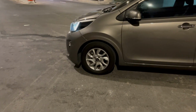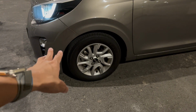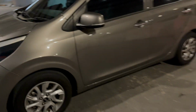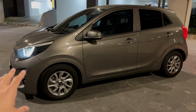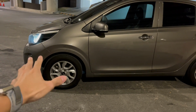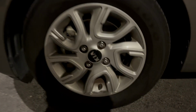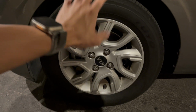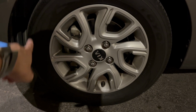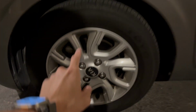So let's look at the tires. The tires for the 1.2 liter EX are 14 inch, while in the GT line it's 16 inch. But personally, in my opinion, 14 inch is very suitable for daily runabout, as well as the cost of replacement of 14 inch is actually more affordable. It's running on Toyo Nano Energy tires, and the brakes are single pot. Because it's 14 inch, the brake disc actually fills up the space of the rim.